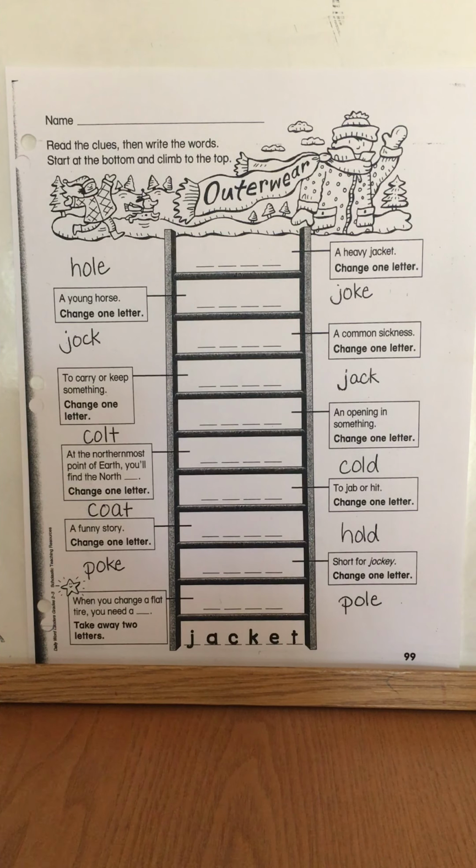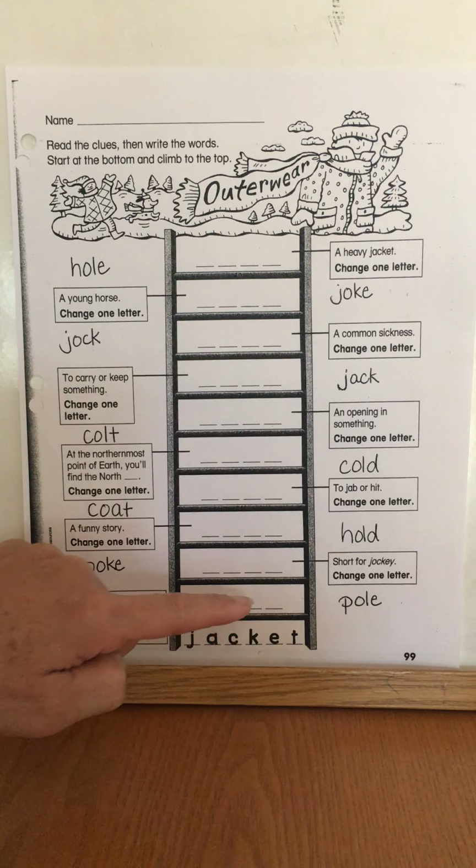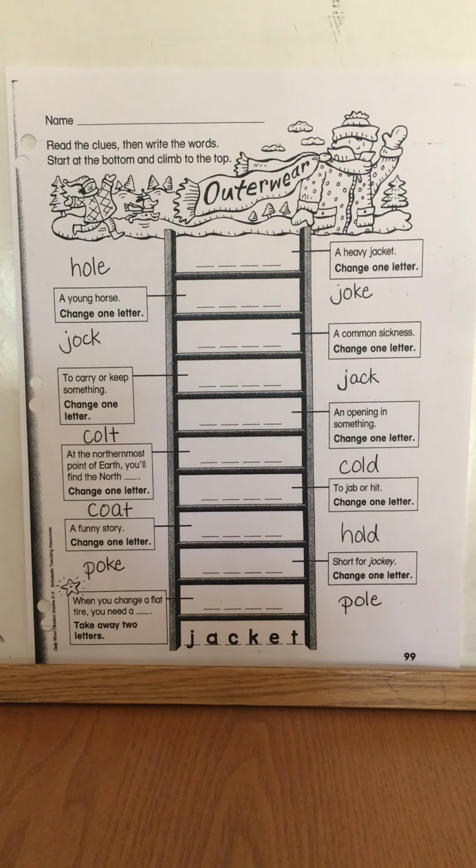But after you figure out what word you are making, you will write it on the line. And remember that the number of blanks is a big clue to tell you how many letters will be in the word that you're using. So let's start at the bottom with the word jacket, and the first clue you're going to read is on your left that says, when you change a flat tire, you need a blank. And remember, this tells you what to do to the word jacket, and it tells me that I am going to take away 2 letters. So take away 2 letters from the word jacket, make a word that fits the clue that you need when you change a flat tire.